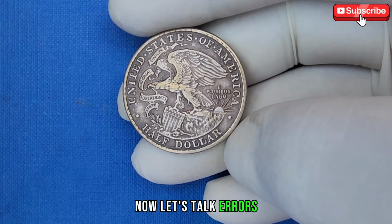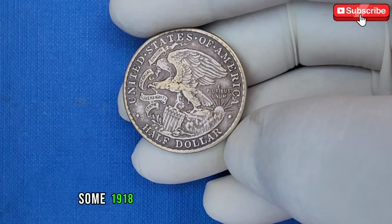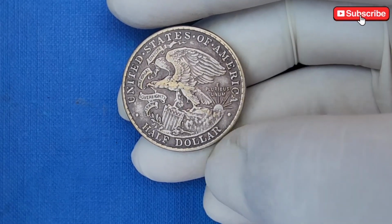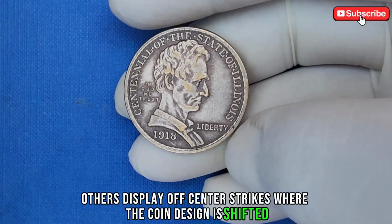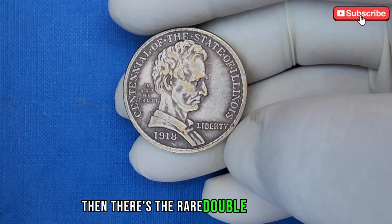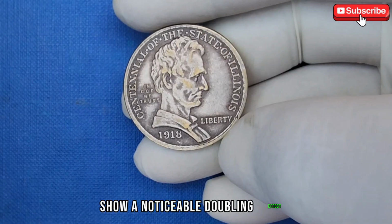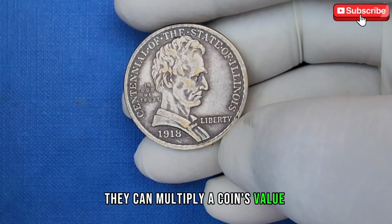Now let's talk errors, because this is where things get exciting for coin hunters. Some 1918 half dollars were struck with weak reverses, meaning the eagle on the back appears faint due to worn dies. Others display off-center strikes, where the coin design is shifted, something collectors love due to its uniqueness. Then there's the rare double die obverse, where parts of Liberty, or In God We Trust, show a noticeable doubling effect. These small imperfections? They can multiply a coin's value dramatically.